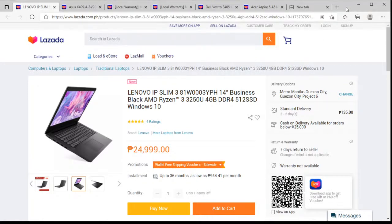So first of all is the Lenovo IdeaPad Slim 3. It is a 14-inch laptop, but I notice with laptops like this that the plastic build quality is really good. Its upgradability is somewhat okay. Some other laptops have 4GB onboard memory, which gives me the question, why are there norms like that? Aren't there better memory modules?